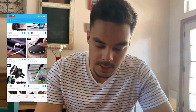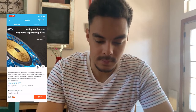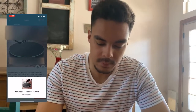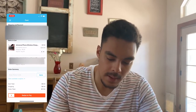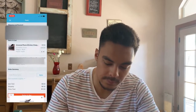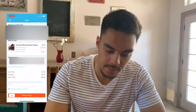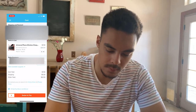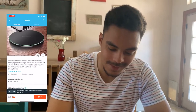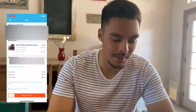Oh, another wireless charger. You know what? This one actually looks pretty cool. And it's got LEDs. All right, let's try it. $7. Cart. And we'll go ahead and get rid of the original one. So here we go. Motherfucker. This one doesn't give me the pickup option either.